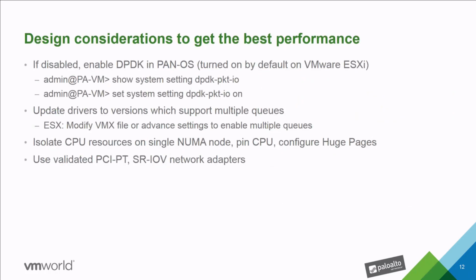So some design considerations as you go ahead with these different options. First things first is Intel DPDK is enabled by default in VMware ESXi. You don't need to do anything. So the minute you spin up our virtualized next generation firewall inside your VMware ESXi environment, DPDK is already there, and it'll try to leverage that to achieve high performance for you. In the event it's disabled, you can go ahead on the console and enable that.